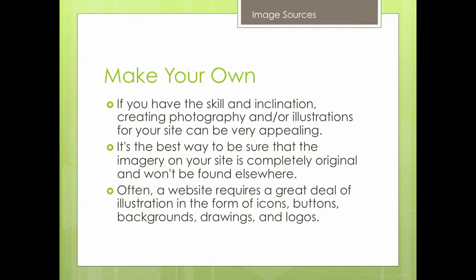Okay, sources for your images. There are a lot of options out there. Number 1, make your own. Maybe you have the skill and inclination to create photography or illustrations, drawings for your site, and these original works of art can be very appealing.